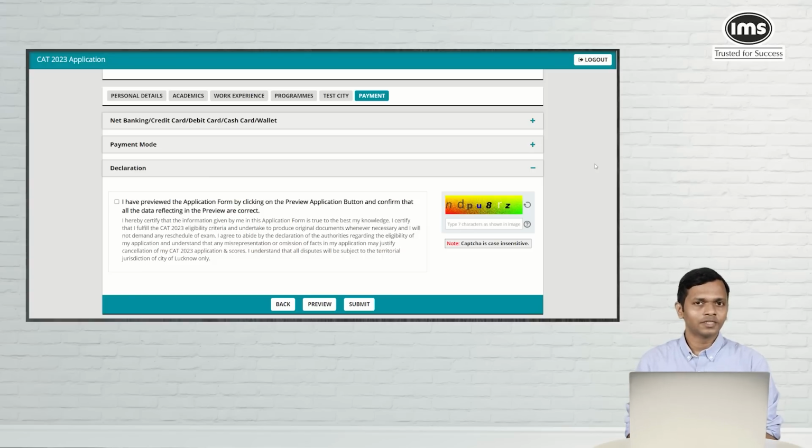After this, there's declaration, and this is a very, very important step, because once you click on this declaration and once you make the payment, there's no way you can go back and change the information that you have entered. That is why we strongly recommend students to check the information that they have given once or twice, and only when you are certain that you have entered all the accurate information, then only click on the declaration, preview the application, and then you can make the payment. So once you're done with this, you have successfully completed the CAT 2023 application process.